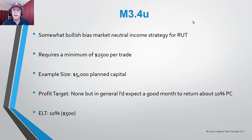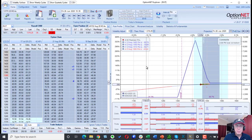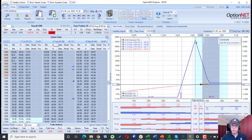All right, so let's take a look here at the strategy. Okay, so the M3.4U is what we would call a broken wing butterfly. And a broken wing butterfly is when we sell options in one location and then we buy options to cover that in other locations in a way where it creates a triangle looking risk graph with one wing larger than the other wing. Okay, so in this example or with this software, let me try to explain this a little bit. It's called OptionNet Explorer, and what it does is it analyzes the positions that we have on so that we understand the risk in the positions and where the profit areas would be in the position.